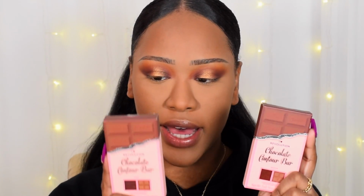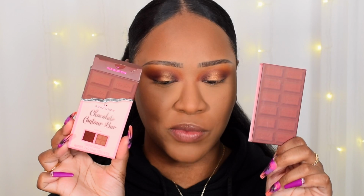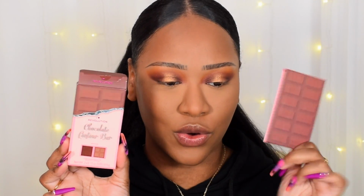As soon as I saw these, I was like, they're so cute. These are the I Heart Revolution Chocolate Contour Bar. So in here you get a contour and a highlighter. I got the shade medium and deep, but I also believe they have fair and light. There were 4 altogether. So this is what the actual box looks like, but then this is what the actual palette looks like. Part of me wishes that it had the same packaging on the palette, because this just looks a bit plain, but this looks really, really cute, but I digress.